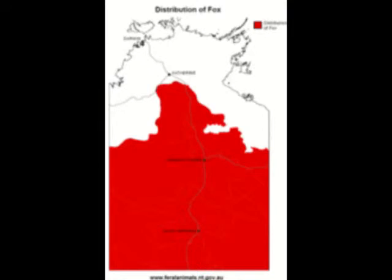The northern limit to fox distribution in Australia is believed to be somewhat flexible, expanding northwards during good seasons and retreating southwards during drier times. In the Northern Territory, foxes are largely confined to the more arid areas but appear to be expanding in their range in a northerly direction.